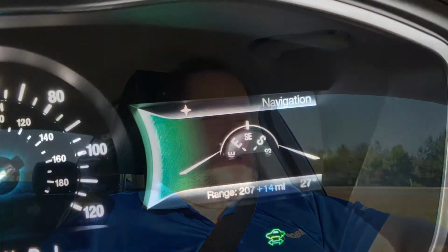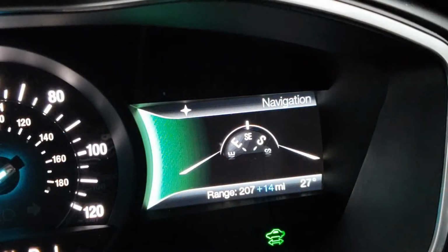Okay, another thing I really enjoy about the Ford Fusion Energi is the GPS system that's built into this car. The actual GPS map system is very good. I've never seen it before, I'm not familiar with the brand and so forth, and I'm not even going to get into it.